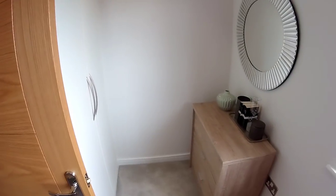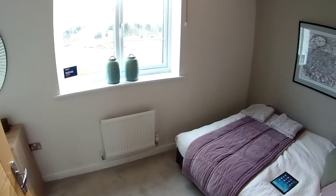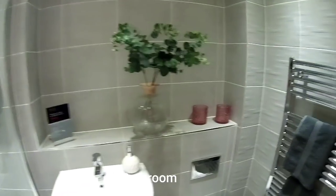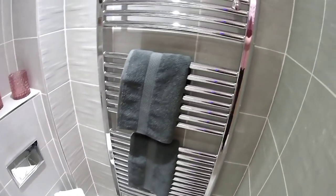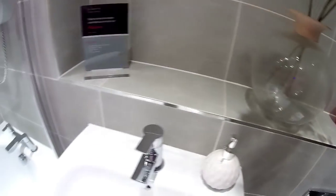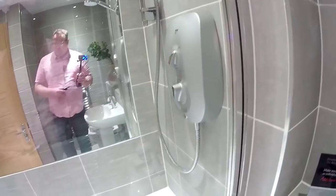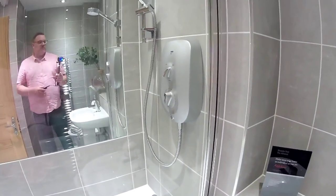Right, so main bathroom in the middle. Very nice. So we've got a towel rail there. We've got Roca sanitary ware fittings. Nice push flush there as well. Lovely sink and basin. And then we've got an electric shower over the bath. That's a good idea. You know, it's an internal bathroom, so there's no window.